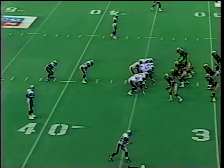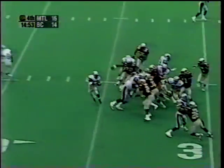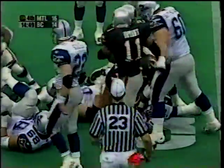It is second and short for the Alouettes. They're getting deeper into BC territory, down at the 33-yard line. And then second and short, you know who they go to. But once again, a good job by that BC defensive front to make this interesting for Mike Pringle.